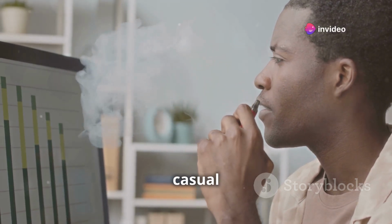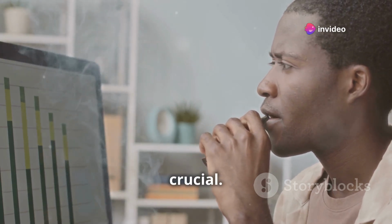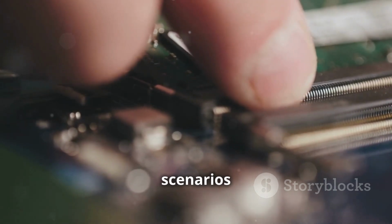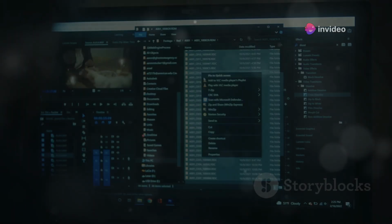Whether you're a casual user or a power user, knowing how your system manages resources is crucial. So grab your RAM counters and let's dive in. We'll explore real-world scenarios and benchmarks to give you a comprehensive understanding of each system's performance.